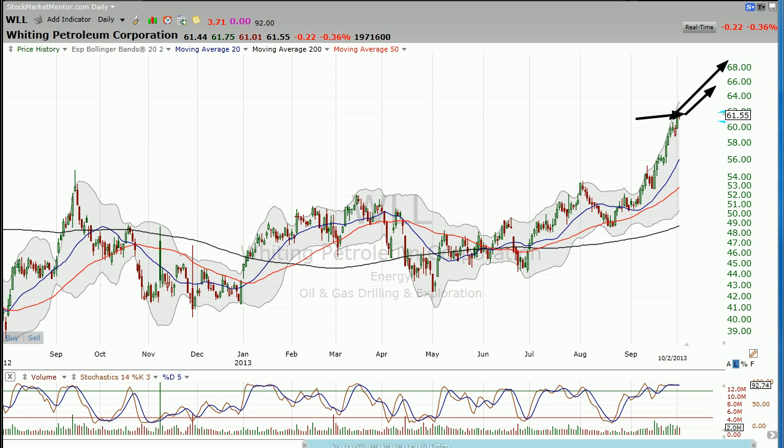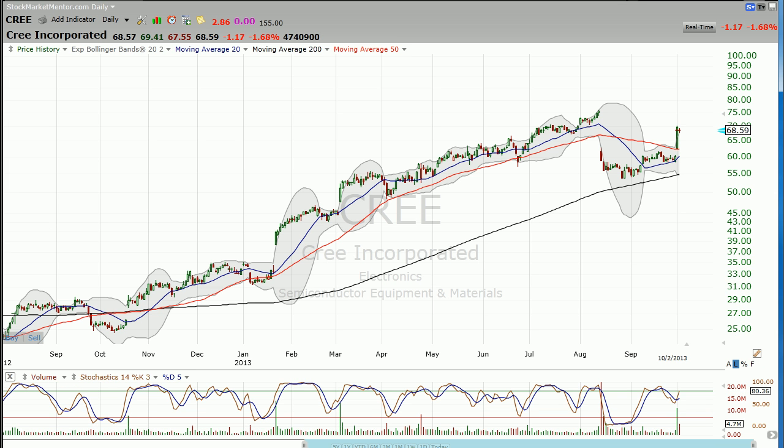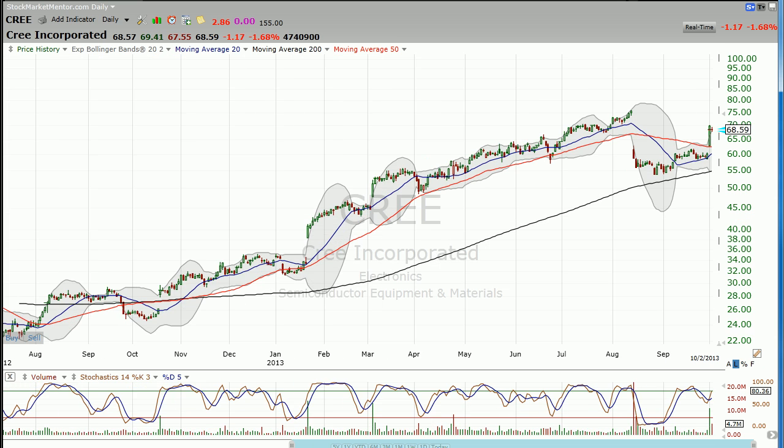Is it just going to keep on moving? Maybe it pays a whopping dividend yield of, nothing. So at some point this is going to stall, probably even pull back a bit. So it's not something that I would be interested in. Now, Cree, this is not the time to buy.